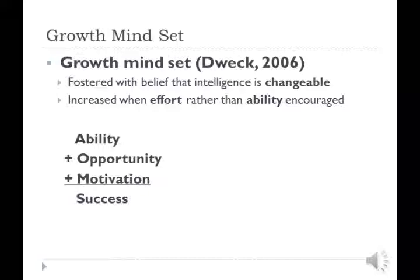Or we can have a growth mindset, which is a belief system, a way of approaching life where you truly, genuinely believe that intelligence or any other skill or trait is changeable. You can improve. And a growth mindset focuses more on the effort that you put into something as opposed to the ability that you put into something. All right? Because the idea is that it's not just ability that leads to your successes. It's ability plus the opportunities that you have available to you, the opportunities that you seek out and take advantage of, as well as your motivation and your hard work. Those things all come together to lead to success.